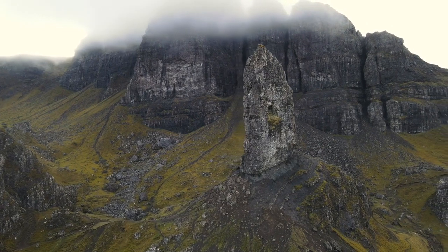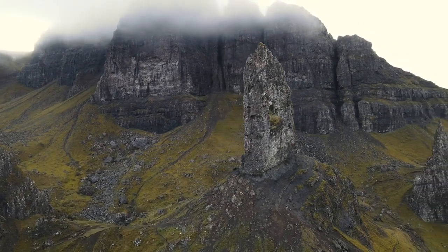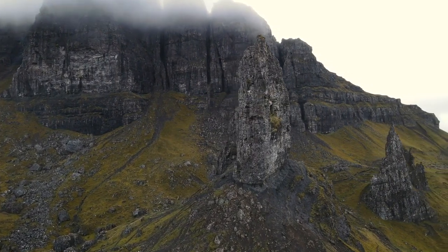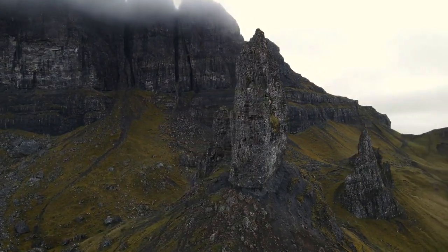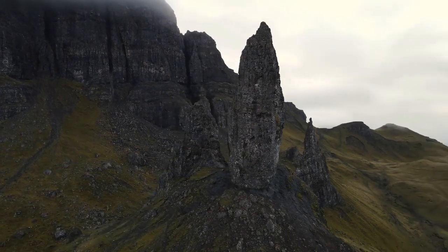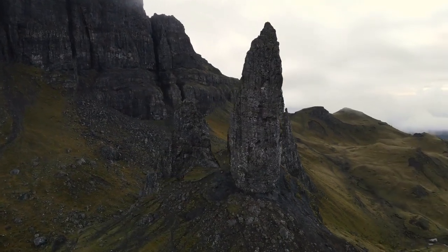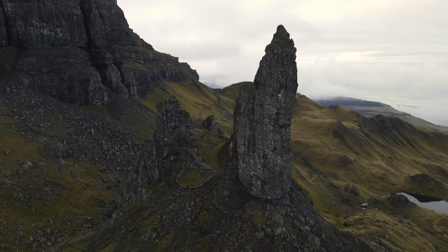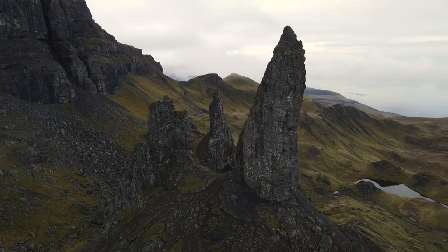It's definitely changed beyond belief since my first visit as a kid. The path is still steep, the views are still stunning, and the sense of achievement on reaching the base of the Storr is still exhilarating. It takes roughly about an hour and 20 minutes without any stops, and the path going and coming back is still the same.